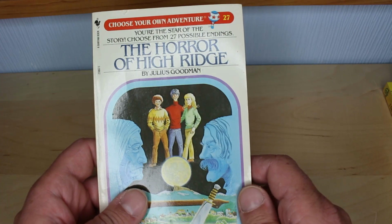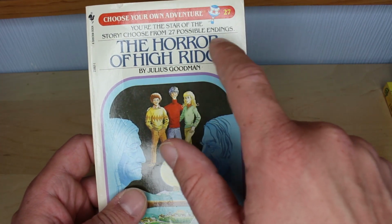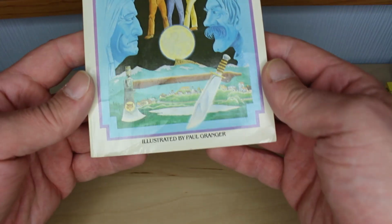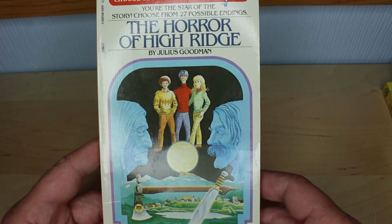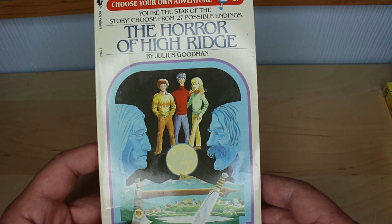This is Choose Your Own Adventure. You're the star of the story. Choose from 27 possible endings. The Horror of High Ridge by Julius Goodman, with illustrations by Paul Granger. And I quite like this. This was my introduction. This was my gateway into adventure game books.